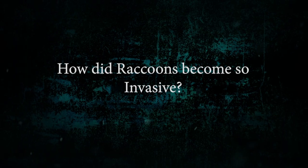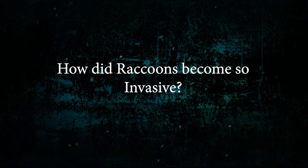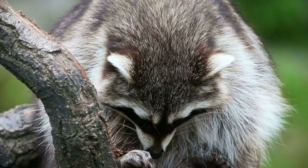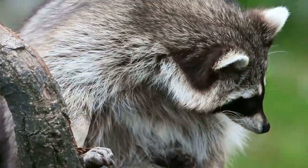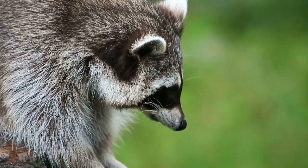What are the real problems and dangers created by raccoons? Are they really that big of an issue? Probably the main thing that makes them such a prevalent invader is they are omnivorous, so they can eat basically anything. They're very intelligent, so they can get food from about anywhere. They're very well adapted to many different environments.